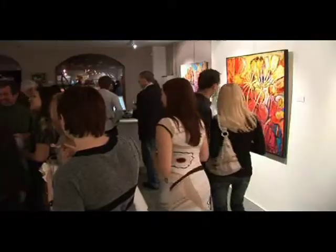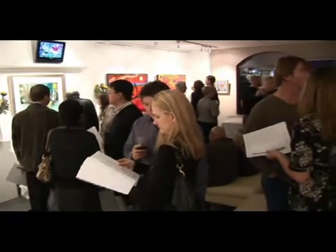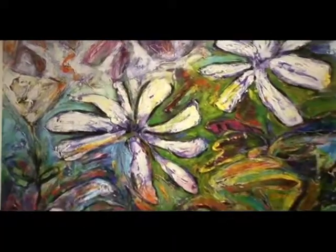So far, very successful. Although not everyone has bought a painting, I think everyone has thoroughly enjoyed it, and it's hard not to. I think the paintings are very colourful, very vibrant, and there's something for everybody too. Jeremy has such a broad range of subject matter and such a broad range of mediums too. So yeah, very hard not to enjoy it.